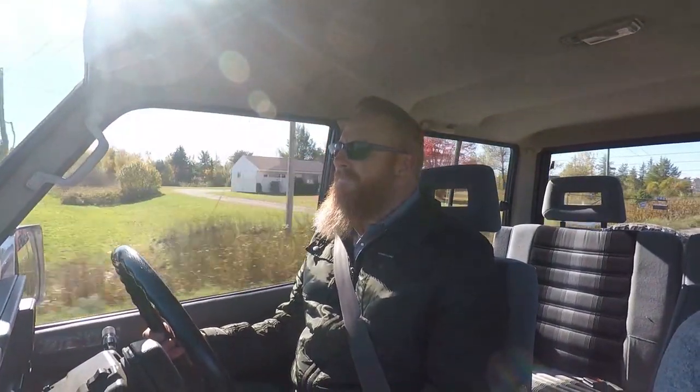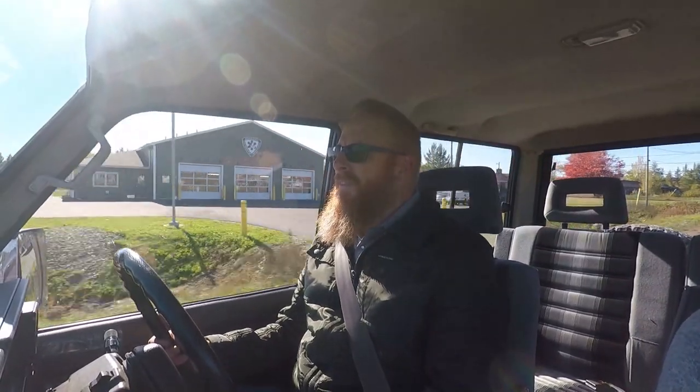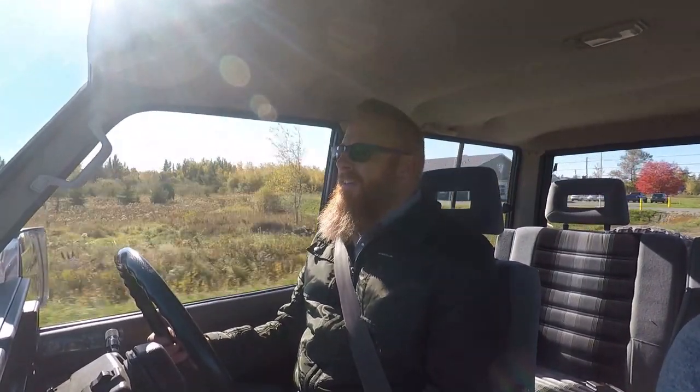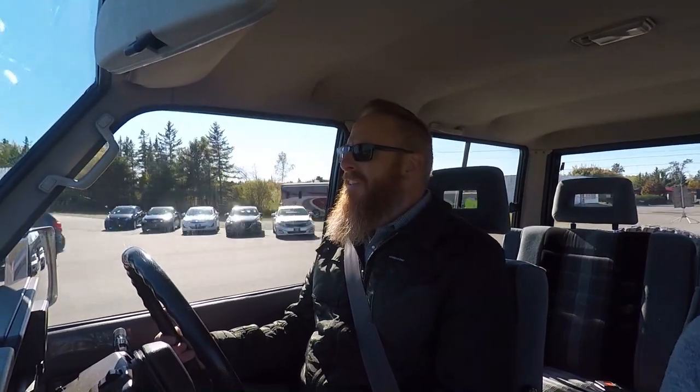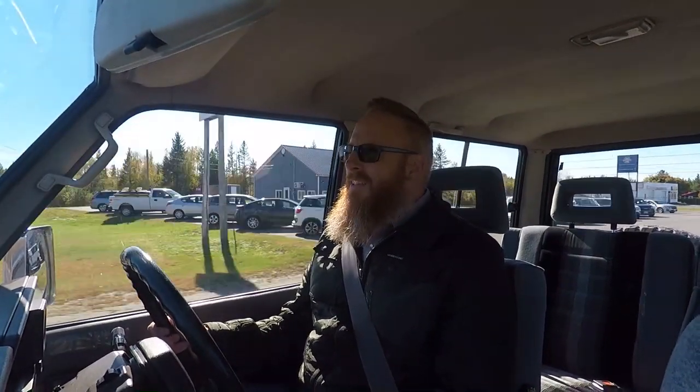We have friends in Zimbabwe who had a Land Cruiser. They put 1 million kilometers on it. It was a wagon. They converted it into a bakkie, or a pickup truck. And so we don't even have 200,000 on it yet. There are so many more kilometers to go. Well, and there's something to be said for a Toyota anyway.